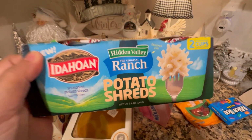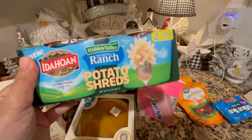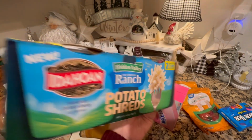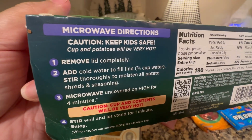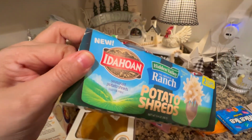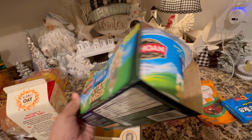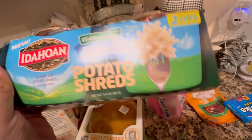Then I saw these guys at Walmart from the Auto Home. You guys, I'm pretty sure you know this brand from mashed potatoes. And they have these potato shreds. They come in this little package. You just add the water. I'm trying to look for the instructions. So pretty much kind of what you do with those little macaroni ones from the Kraft ones. I'm gonna try them, guys, and see how they are. Maybe make a video of it.